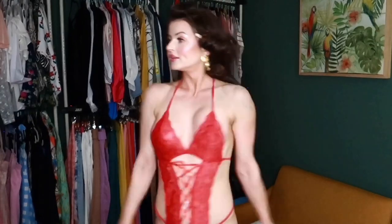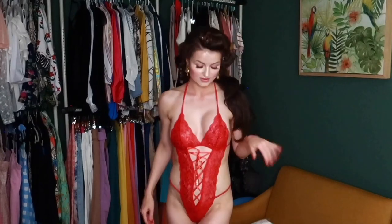What do you think? I can always cut it off and just tie it and make it work, but this is it. How do you guys like it? I think the red looks really nice on my skin tone, as always. What else is there to say? Yeah, it just doesn't fit me, but it's a very cute design, and I think a lot of the models that you shoot with are gonna love it, and your camera is gonna love it too.